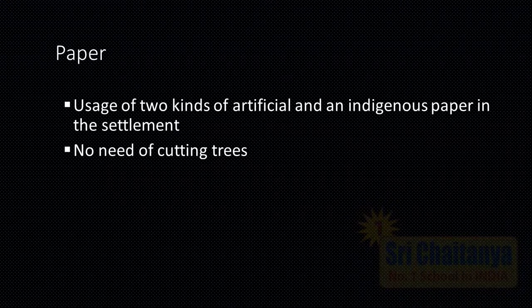We do agree that most of the records would be recorded digitally. However, in order to provide exposure to the young minds from the digitalized form of education by providing at least textbooks to all age groups. Addressing this issue, we came up with the possibilities of using two kinds of artificial and indigenous paper in the settlement, which would not require cutting of trees.